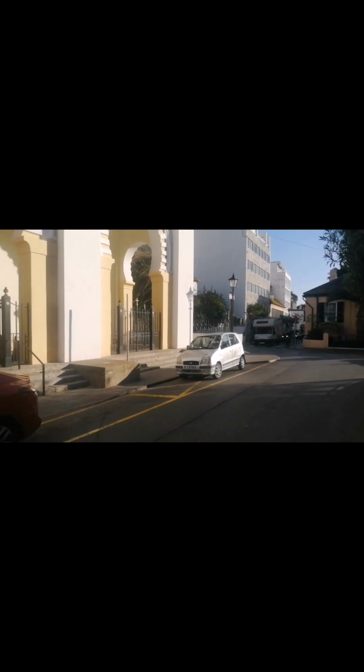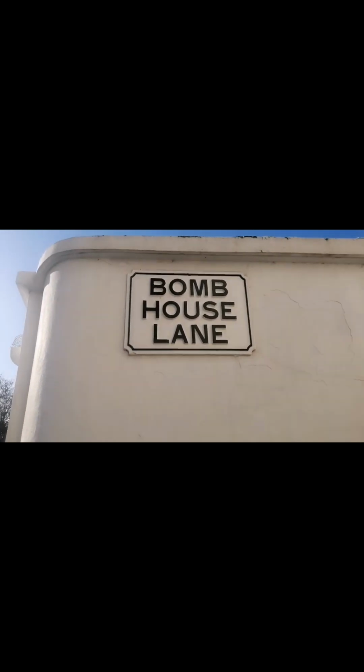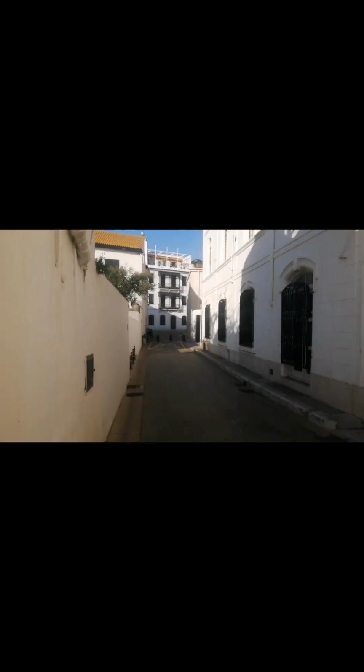That so reminds me of when I bought my motorhome up here. Mine was bigger than that. This is the Catholic Cathedral of Gibraltar. Or that was. Why do you think it was called that? This is fortification at its best. That's why they called it that.